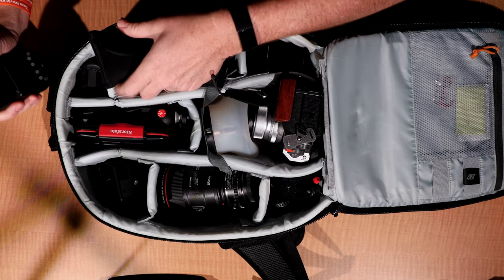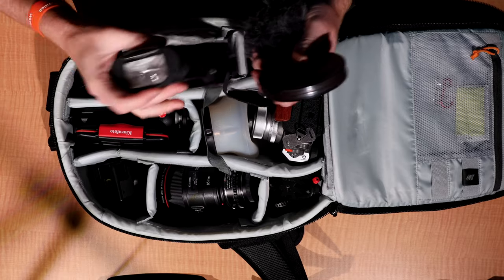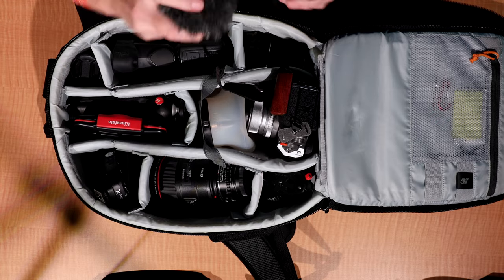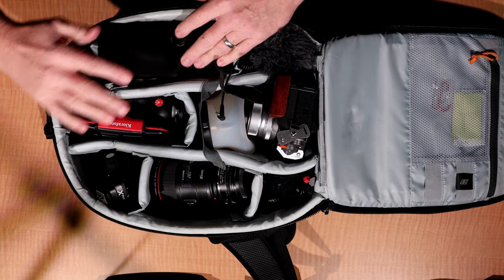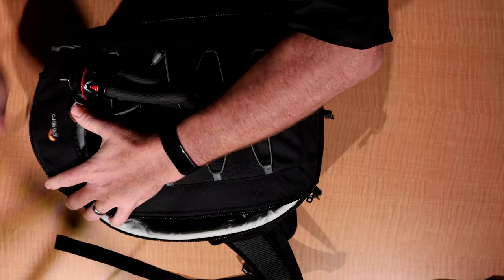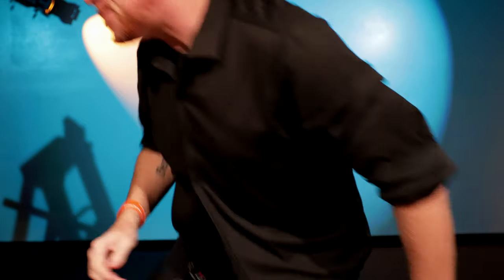And so, where did this come from? Oh, here we go. Flash goes here. All right. Like that. Trigger goes here. Mic goes here. ND filter goes here. Rode goes here. This goes here. All right, so it's a nice, tidy little package, and it's not that heavy. And, oh, sitting right here the whole time has been the Fuji X100V. So let's bring it out.